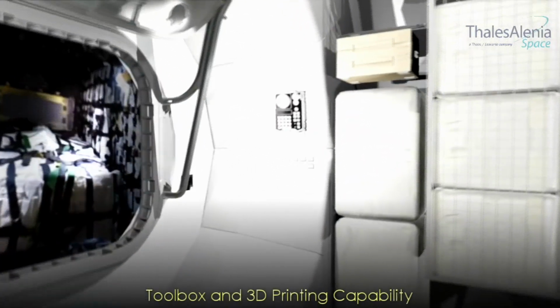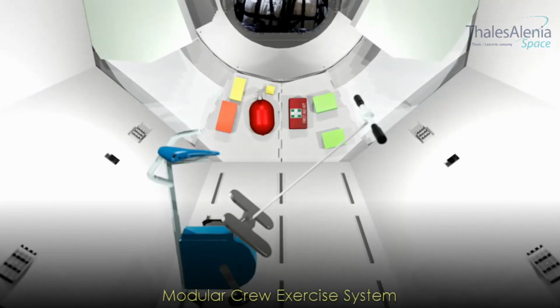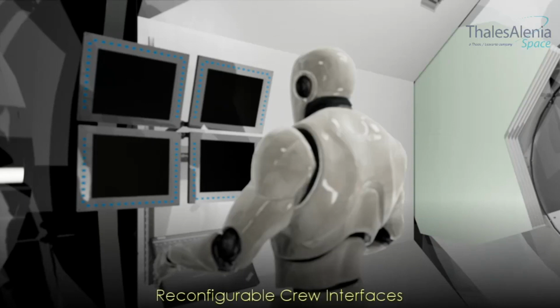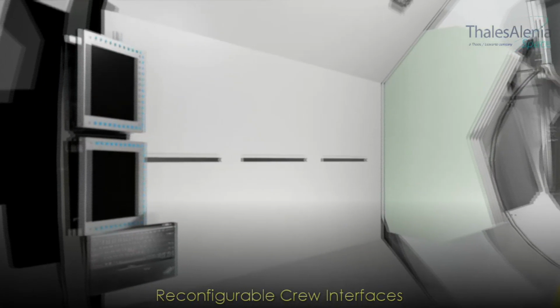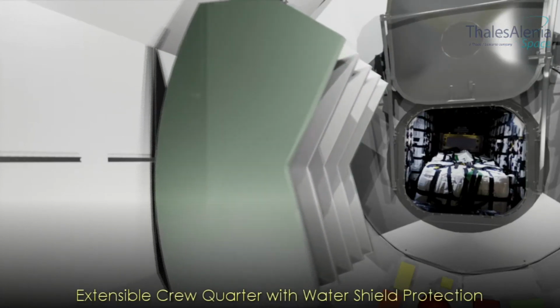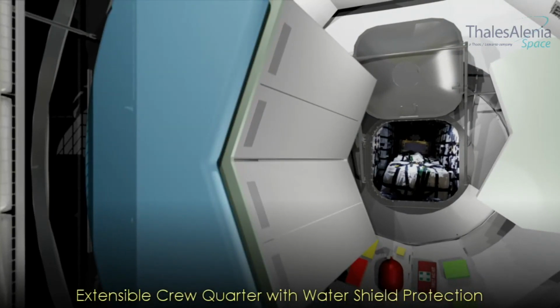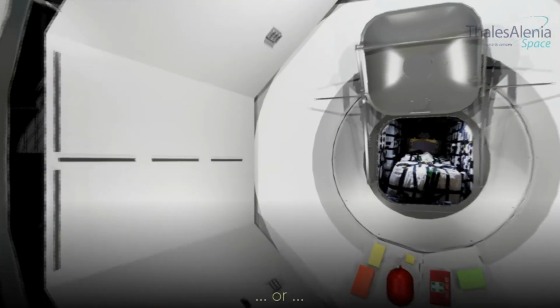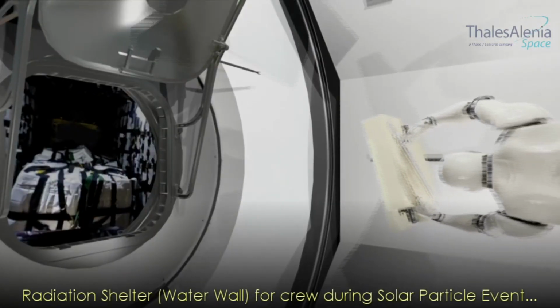So in particular we will have to concentrate on a different accommodation of the interiors of the habitat to make it, as we say, more human-centered. So we will have to be capable to optimize the volume accommodation. We will need to provide the crew with the capability to have reconfigurable interfaces and also areas. This is an example of a crew quarter that is extendable and that we can protect also with layers of water, which is one of the very good candidates for protection from the cosmic radiation, which is one of the key elements.